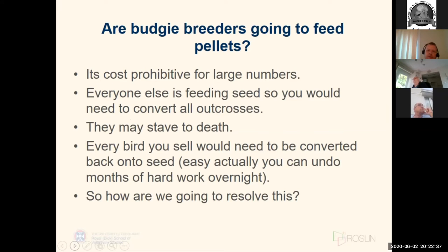We're not going to be feeding pellets. You can't. It's cost prohibitive for large numbers. Everybody else is feeding seed. We need to convert all the outcrosses back to pellets. They'd starve.